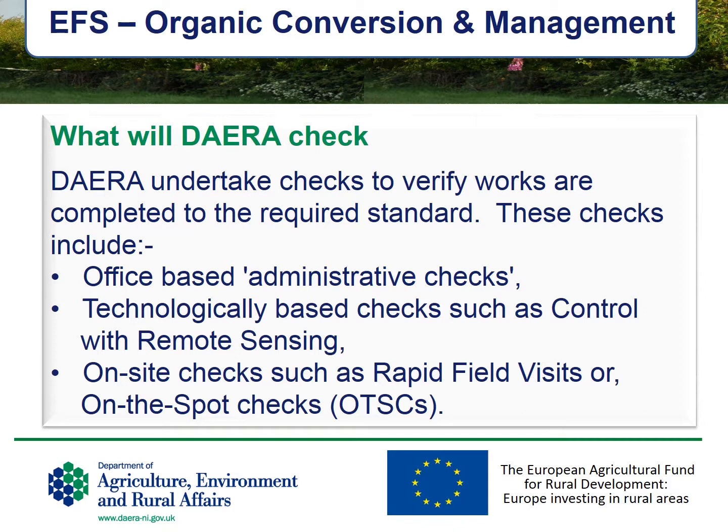DAERA will undertake certain checks to verify that the works proposed and paid for have been completed and are to the required standard. The range of checks done for this option will be based on the requirements and controls detailed in the option information sheet. Checks will be of a number of types, but will include office-based administrative checks. Secondly, there can be technologically based checks, such as control with remote sensing. And thirdly, there can be on-site checks, such as rapid field visits or on-the-spot checks. Some of the checks that may be carried out on this option are summarised in the next slide.